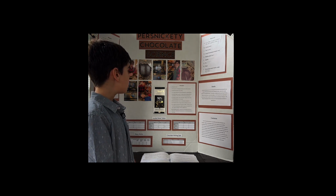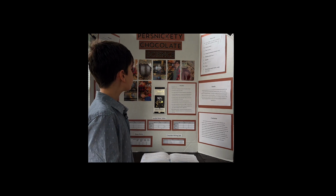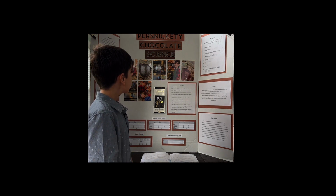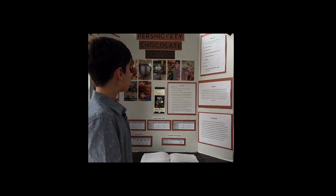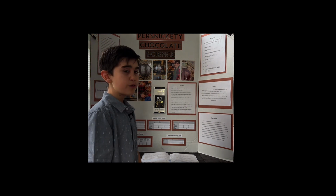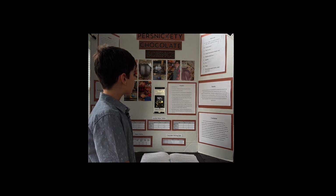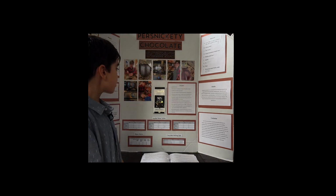Then I made sure the bowl does not touch the bottom of the water and turned the burner on medium. When the chocolate began melting, I stirred it with a spatula. Then I put the thermometer in the chocolate. When the water began to simmer, I turned it down to medium-low. And while the 80% chocolate was melting, I chopped the rest of the chocolate, the 20%, evenly and finely. But I had to be careful because if the temperature goes above 130 degrees, it will burn.